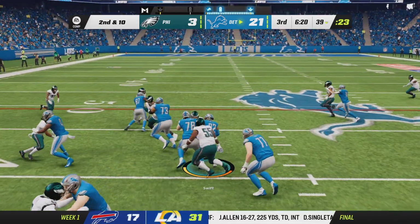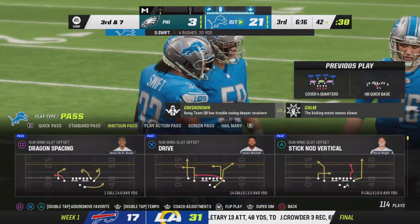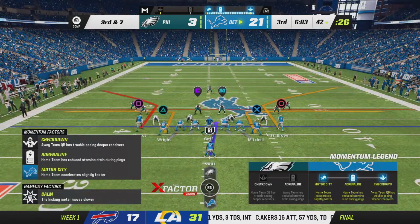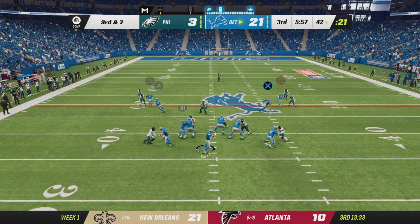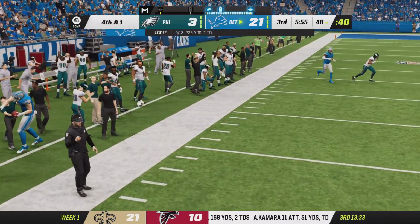On second down, Swift. He'll get about 3 as he's brought down right around the 42. In the first half, he was held in check on the ground, but despite that lack of production, they still have the lead. And they've got to feel fortunate about that. If they could actually get production from their lead horse, that would help open up this offense and widen this margin, too. Looking left side, and he's got a man.